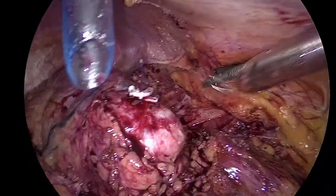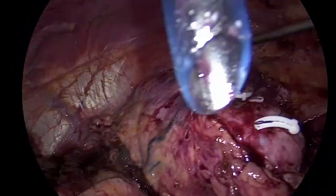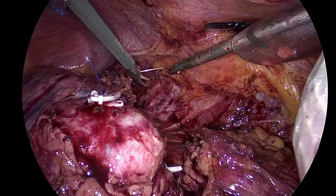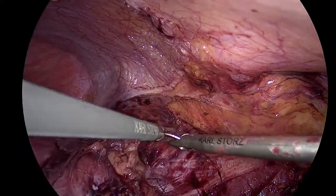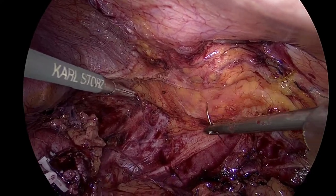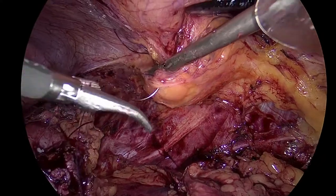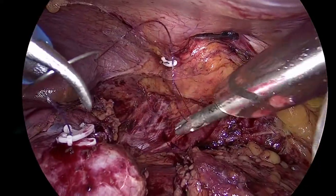Come in. Good. Stay. Now I will put the kidney back in its position. I like doing this. I don't know if it makes any sense, but I like it. Come in. Show me. Now, why do I use a V-lock here? Just because I had opened it on table. If not, you use any kind of suture here.